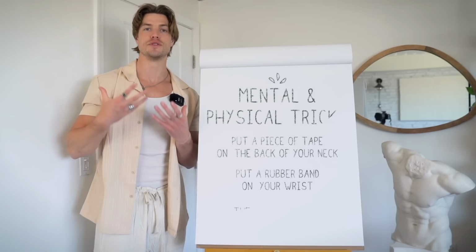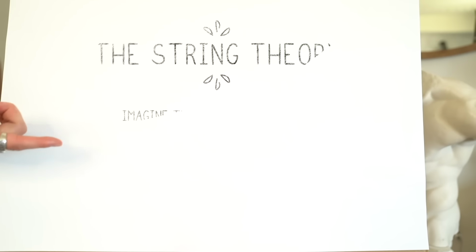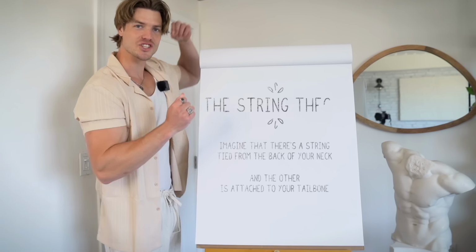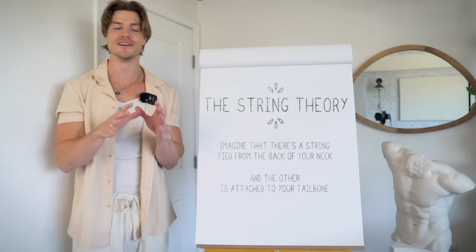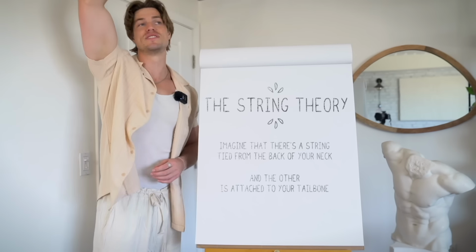Or there's this thing called the string theory. I think I made this up, or at least I made the name up, I'm pretty sure. This is where you imagine there's a string tied from the back of your skull, and the other end is attached to your tailbone. Just imagine someone is pulling that string tight, and it should condition you to cinch up your posture so you have nice, straight, upright posture. Head up, chest out, head resting on top of your shoulders, not having this nerd neck going on. This is gonna be such an improvement with just that little change. So make it a daily, 24/7, 365 habit.